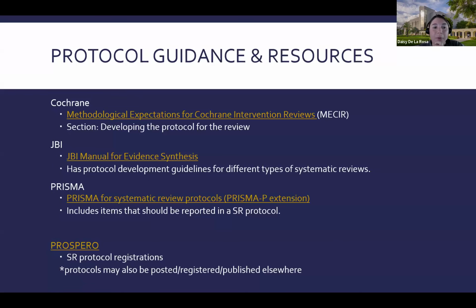So there is guidance for protocols. Cochrane has the MECIR. They have a section about how to develop a protocol. JBI has protocol development guidelines for different types of systematic reviews. And then PRISMA has an extension called PRISMA-P that tells you what should be reported from a systematic review protocol. And then at the bottom here, I have PROSPERO. PROSPERO is for health science systematic reviews. It's a registry where people go and register their protocol. So it's a great place to search and see what systematic reviews are in process.